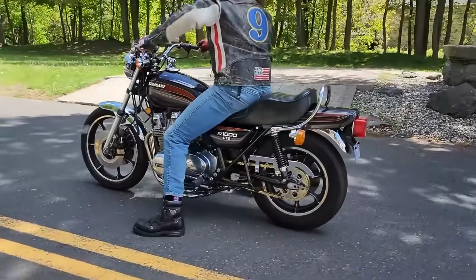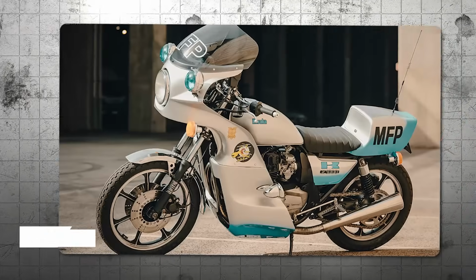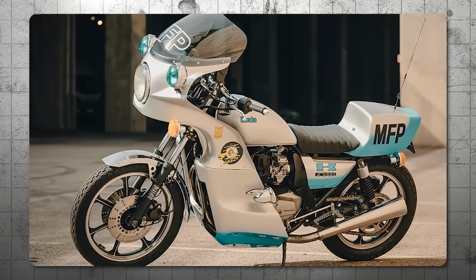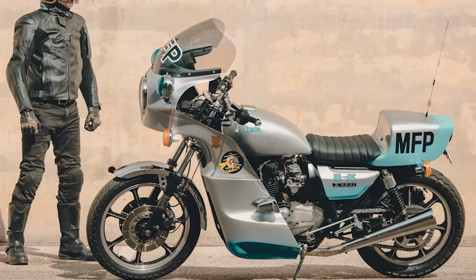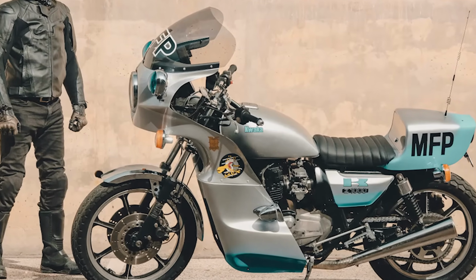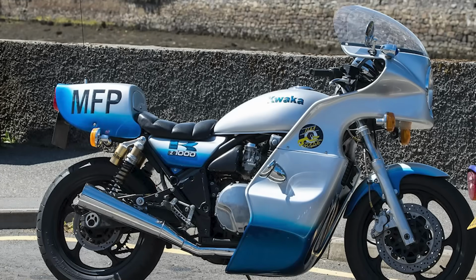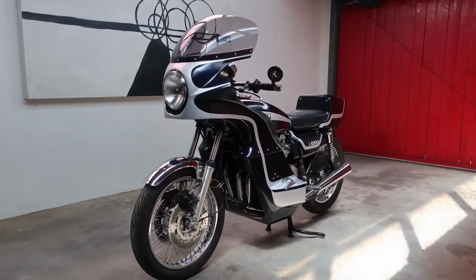The bike's reputation exploded when it starred in the 1981 cult classic Mad Max, albeit in the form of the police-modified KZ1000P model. Its raw, no-nonsense design and explosive acceleration gave it a gritty on-screen presence that perfectly matched the lawless landscape of the movie. This exposure helped elevate its status from fast motorcycle to pop culture legend.